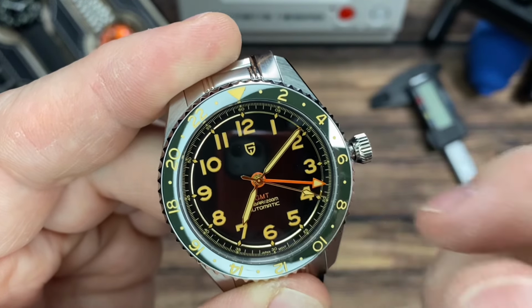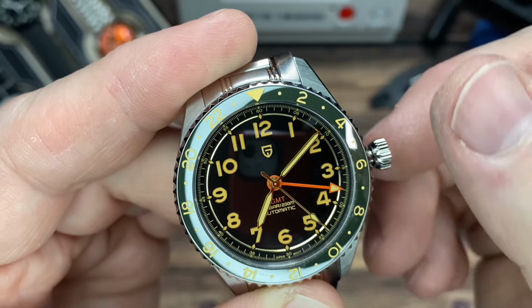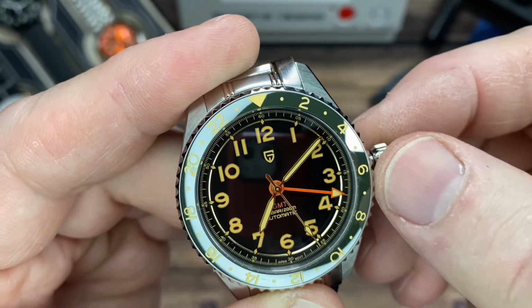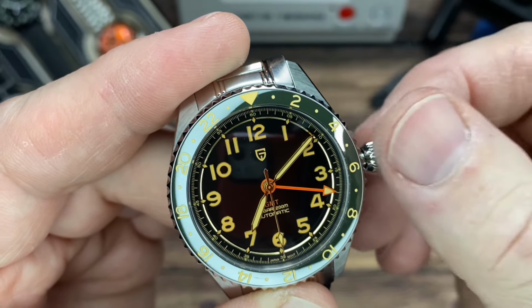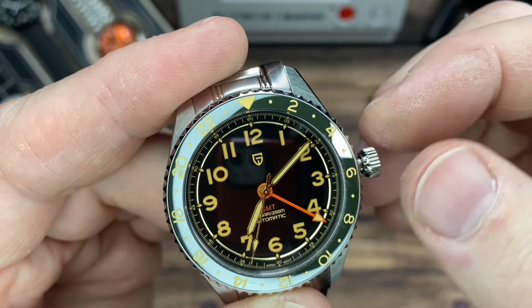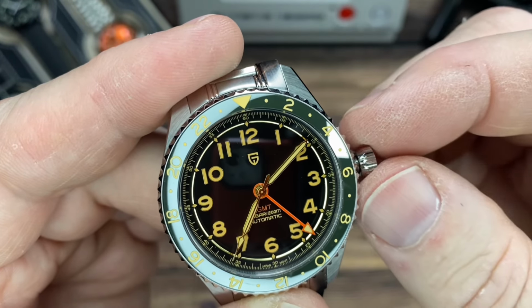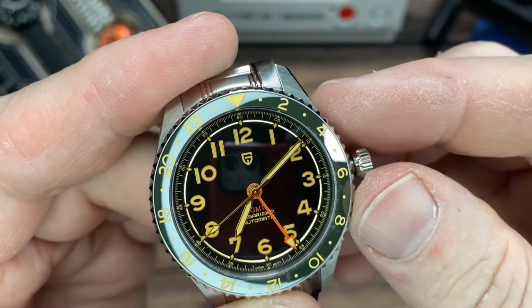This does not have a date, you'll notice. So there is a ghost position for the date, because normally with this movement you'd rotate it counterclockwise and that would change the date. I can feel the clicks here. You can't hear them, but then going clockwise you'll see that GMT hand will now move in hour increments, slaved to the hour hand there.